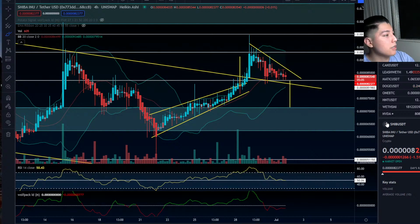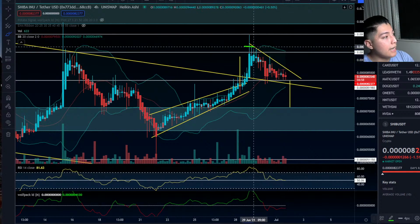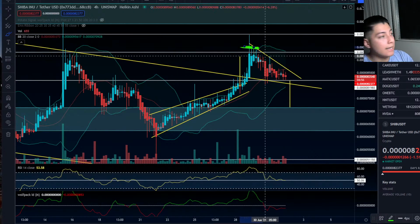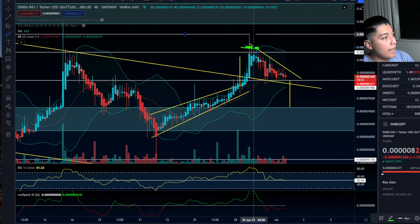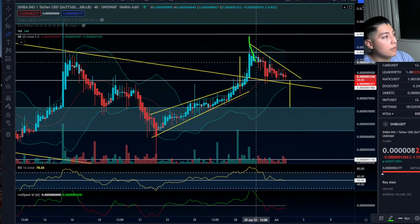Yep, Giannis, we're just talking about SHIBA. SHIBA is looking like it is creating a double top pattern, a lower high. So we have a previous high up here at around that 9 cent area. We did get a really big rejection at that 0.0001, which everybody's been looking at. That's why we got a huge sell-off.